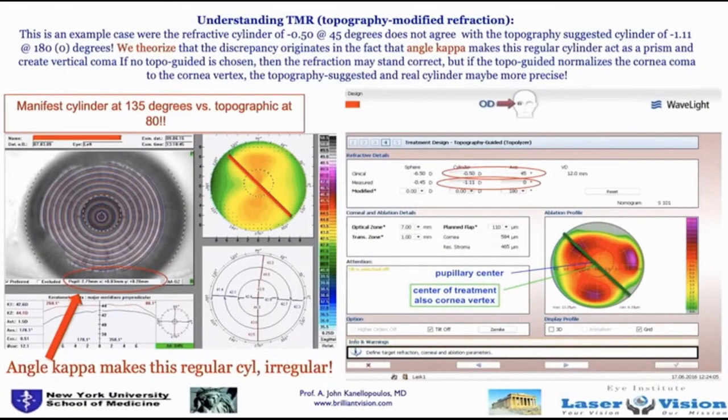And I'm going to try and explain to you here why topography guided may have some sense in improving vision. Forget about the lines and whatever on this patient. Do we all agree that this is a normal astigmatic eye? Right? This is normal with-the-rule astigmatism. So let's assume this patient is -5, -1. Says, doctor, I want to have laser. I have money, cash with me here in my bag. I want to have it done today. Can I do it today?